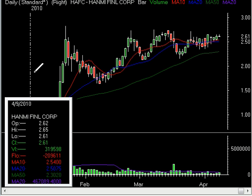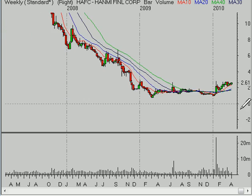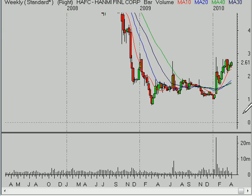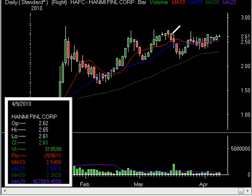HAFC is one of these financials, a regional bank, I believe. Anyways, a lot of the regional banks have been moving nicely, and this one's kind of holding on up in here just below what's been important resistance at 278, 280 or so. But if it can get past this level, then I think you're going to see a quick movement up towards about $3.50 a share.